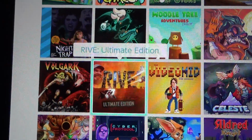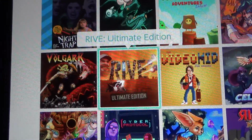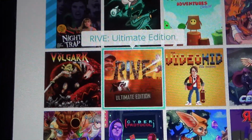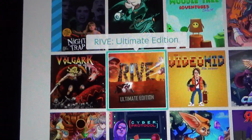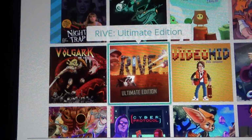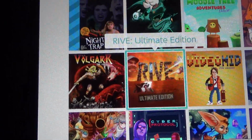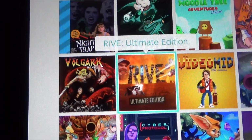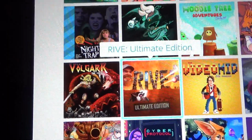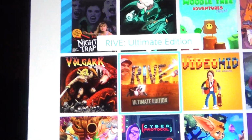Then the next game that I got is Rive, the Ultimate Edition. Last month in March, this was one of the games that I was going to get as a physical copy, as a limited release game. However, they had a sale for this game for like about $1 something. It was really cheap, so I picked it up. I don't know if it's a 2D side scroller shoot 'em up or not, but it's a run and gun type of game.